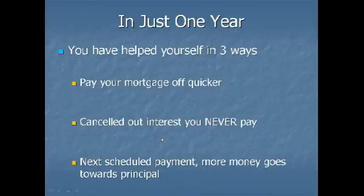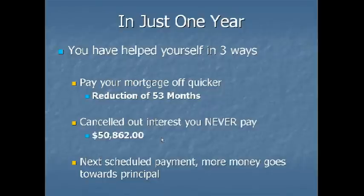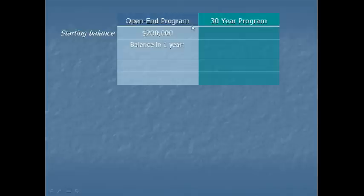Now, in just 1 year, you've helped yourself in 3 ways. You've helped pay off your mortgage quicker because you've reduced your mortgage by 53 months. You've helped cancel out interest that you will never have to pay. In other words, you have kept over $50,000 in your pocket.